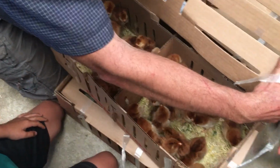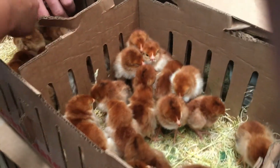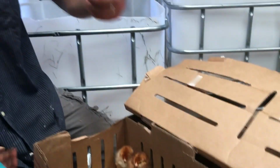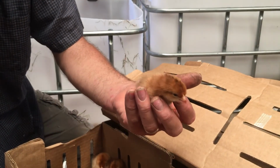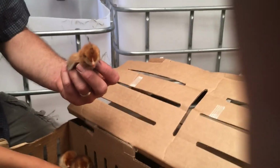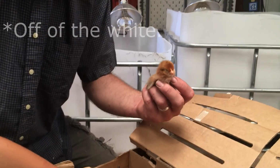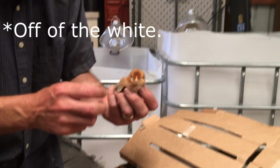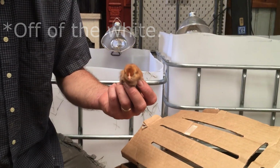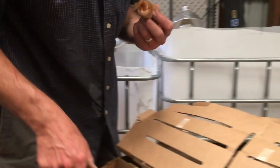All right, so these are the Rhode Island Reds. So here's the little chicks. The first thing we want to do is get these guys some water and show them where the water is. These guys can live 2 or 3 days off of the yolk, so they've soaked up that yolk and are good for a little while, but we got to show them where the food and water is. These guys are already starting to peck.